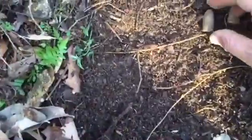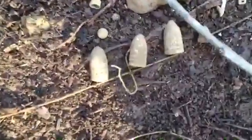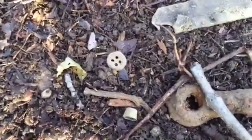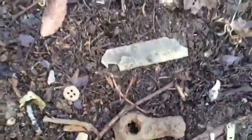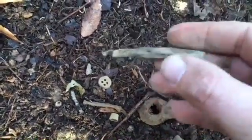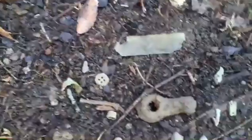I got what I found so far today over here. So to make 3 54s, a round ball, percussion cap, 4-hole underwear button or trouser button. Part of a zipper right there. Some kind of iron piece there with a hole in it. That could be part of a ration can or something. I don't know. It's got the little fold on the end. You can see a little solder on it.